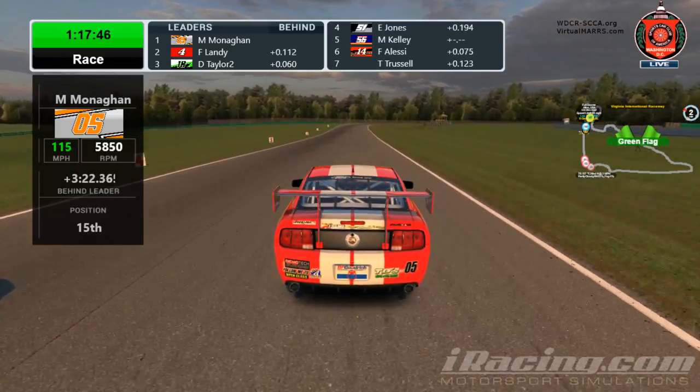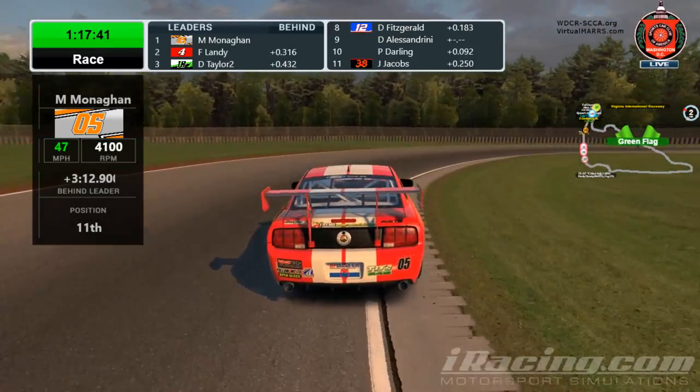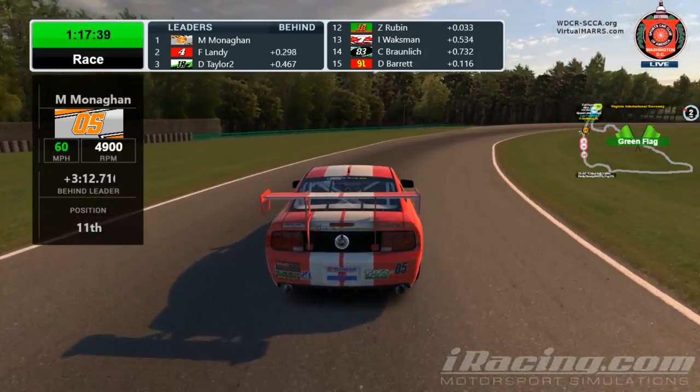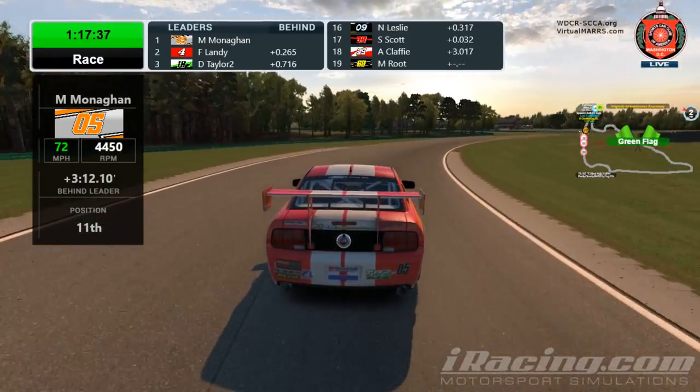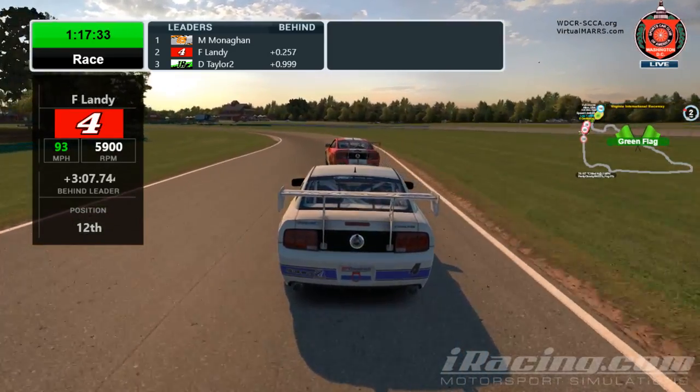Definitely hear those engines roaring as we come in here to turn 1. Michael Monahan keeping the lead. Behind him in the number 4 car, we have Forrest Landy.